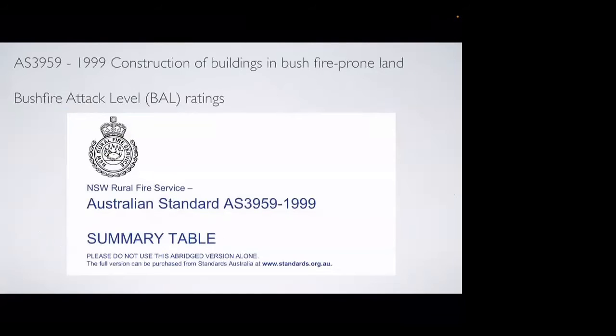Okay, so before we get into the nuts and bolts of the things you can do to make sure your house is fit for the future, I just want to cover off on the bushfire construction, bushfire prone land, specifically, because we won't go into too much detail about the BAL levels and what that means and how to get that, and we won't go into details of what's contained within the Australian standard for construction of buildings in bushfire prone land, because again that's quite a big topic, but I will refer back to that a bit.